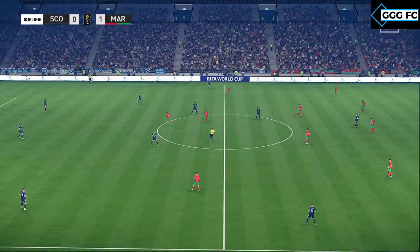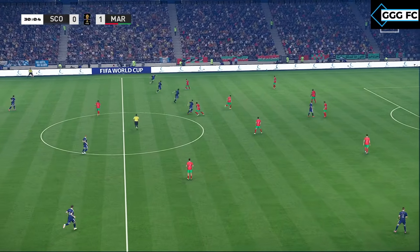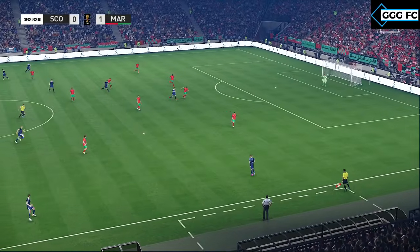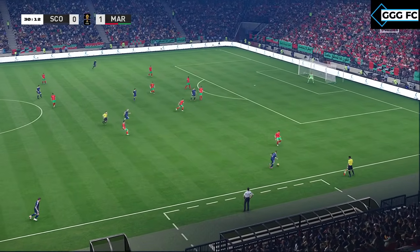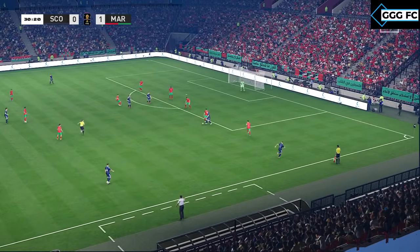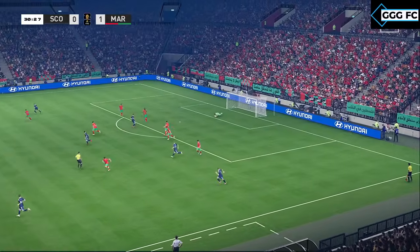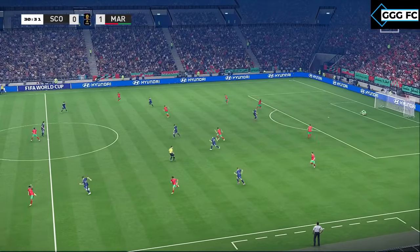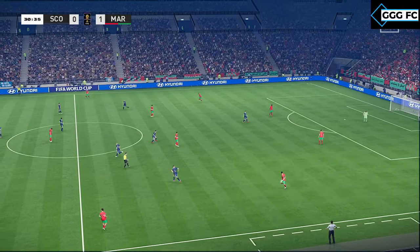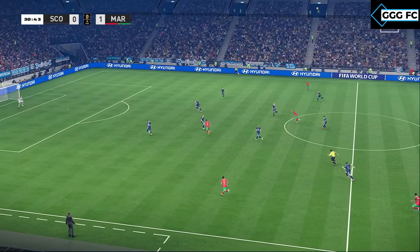Robertson. Doak played over towards the opposite flank. Very nicely done. McGinn. McGinn! Oh, that is very close. Oh, the technical control was exquisite. The attempt was exasperating.